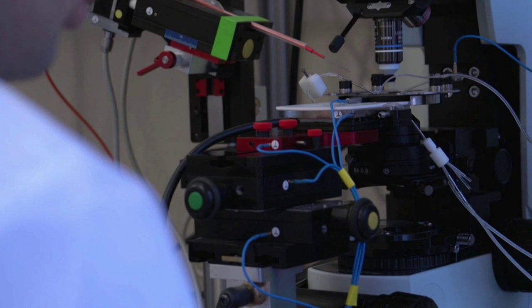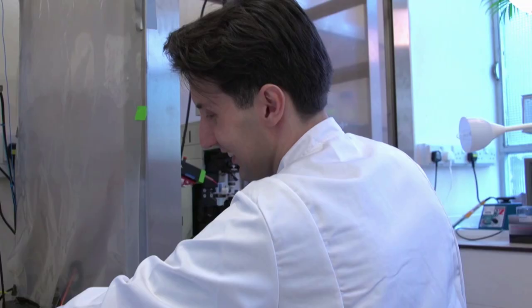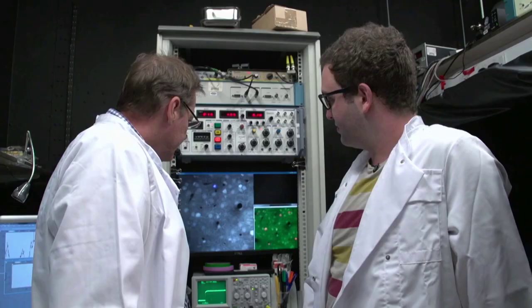We use electrophysiological methods, so that means little wires that we place into the brain to record the activity of individual cells. And we also use optical methods, so we use microscopes that allow us to focus into the live brain and monitor the activity and the spatial organization of many hundreds of neurons at a time.